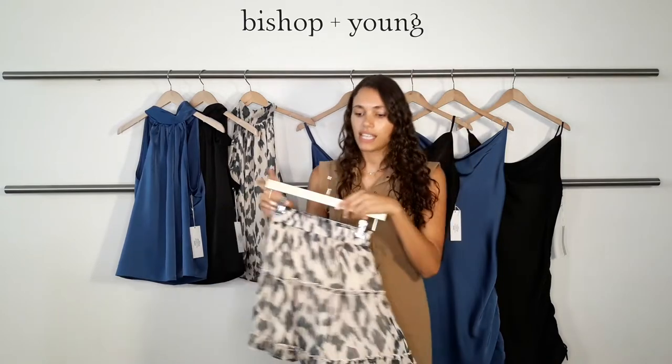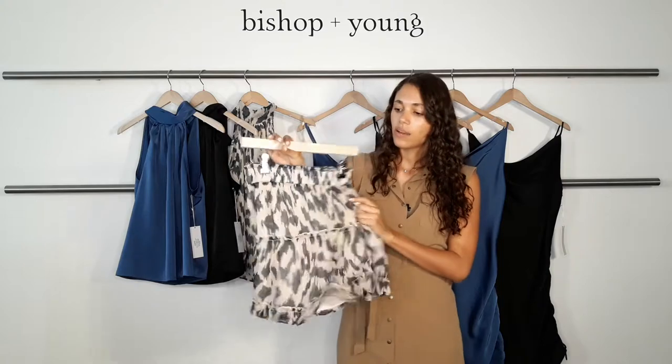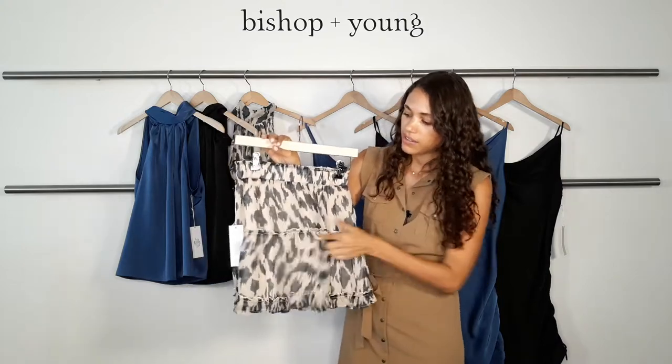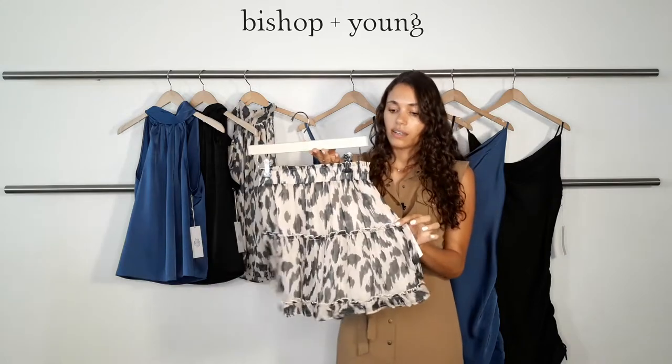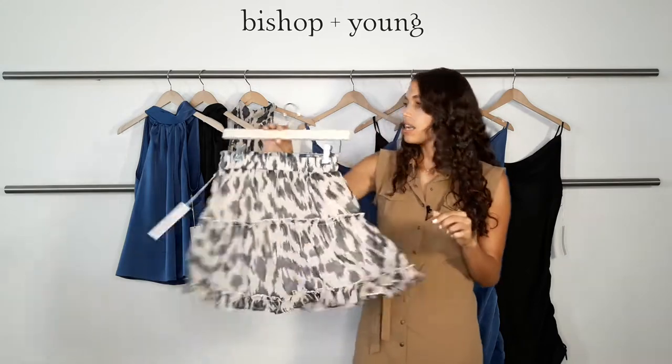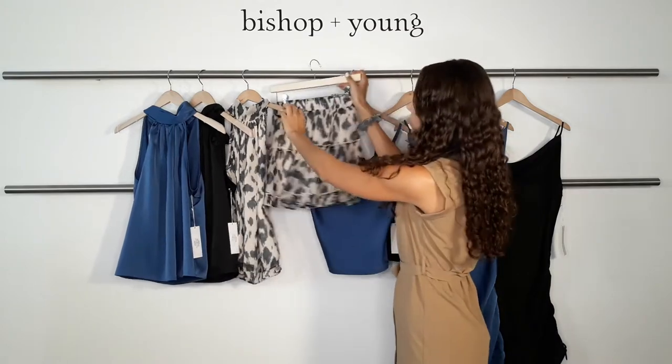And in that same Untamed print, we have the little mini. This is an easy pull-on elastic waistband mini, and we have some fun detailing here, a little bit of ruffle for some added playfulness. And this works back to our tie neck and some of our other tops as well.